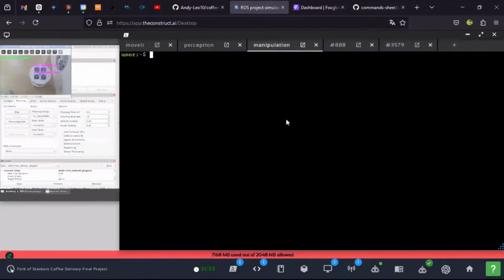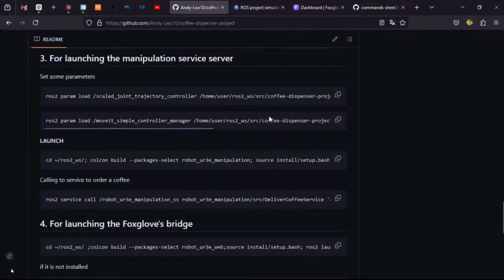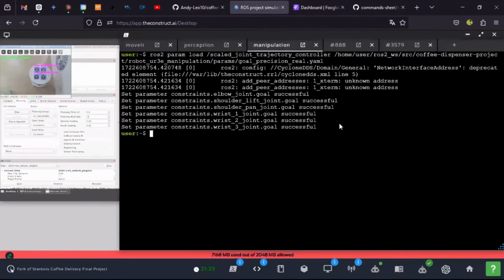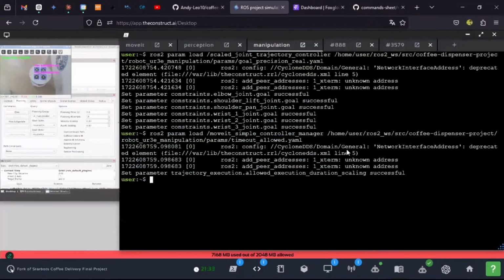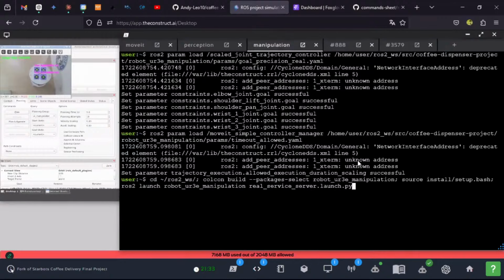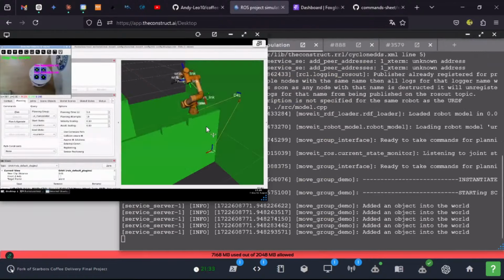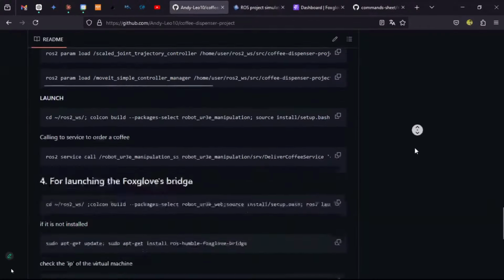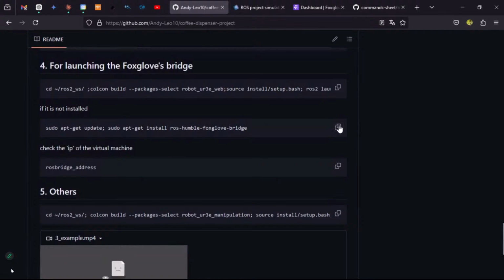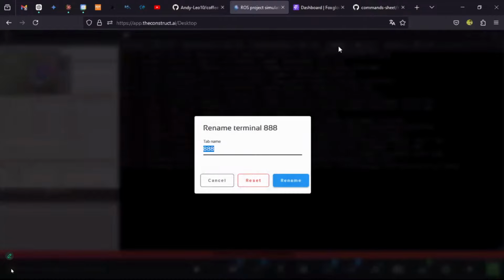And now I'm going to show you the service server. I will load some parameters first. Finally, launch the service server. We will see that first the scene will be loaded. Now I will launch Foxglove. It is the bridge.